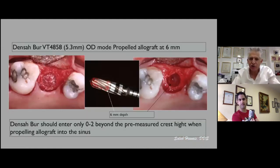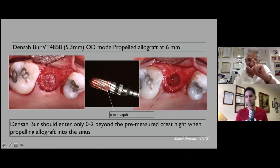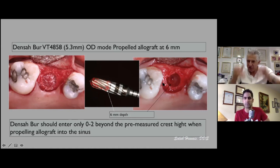So now we need to fill up this osteotomy with some type of graft material, hydrated allograft, and we use our last drill that we were using. Remember, we had 4 millimeters of height. We're going to now go to a depth of 6 millimeters to answer your question, Omid. So we had 4, we're going to now go up to 6, which means 2 millimeters of this drill is going to go past the floor of the sinus, and we're going to push that material subcrestally into the floor of the sinus.